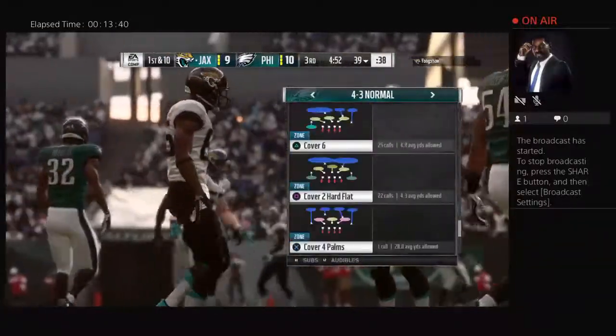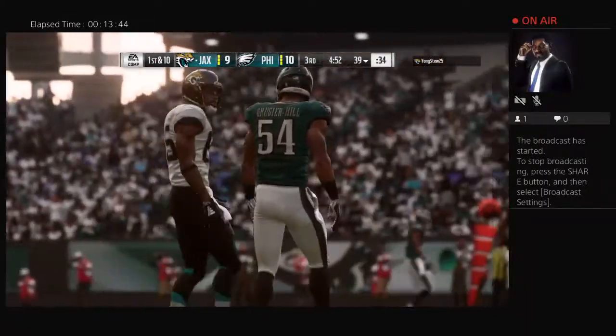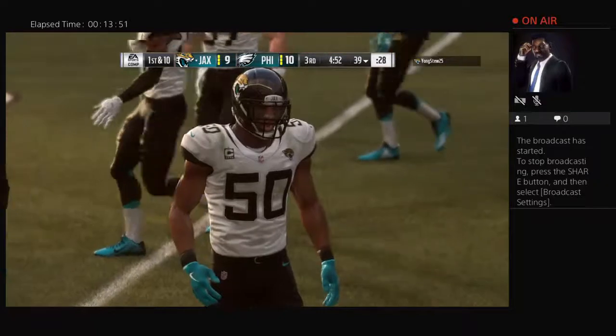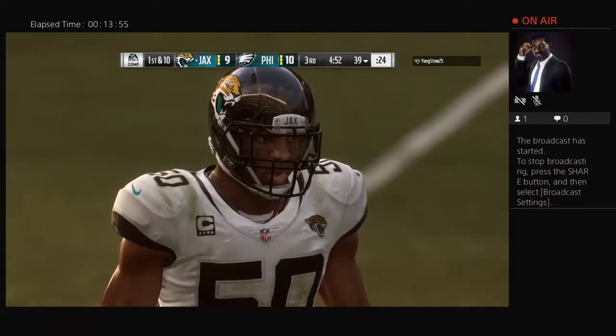A good return there, call it 13 yards. And the offense will take over with a new set of downs. Here comes the Jags offense now. Time for their first possession of half number 2. They were able to get the stop defensively. Now a chance to turn that into points on the offensive end.